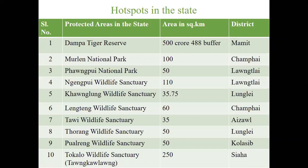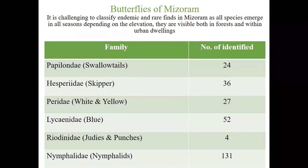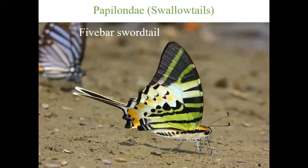We have already mentioned the hotspot. There are five families. And let me go to the pictures.